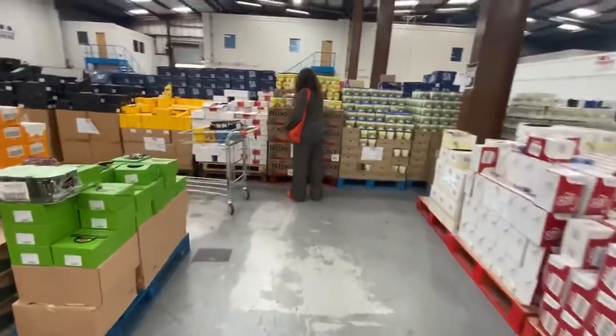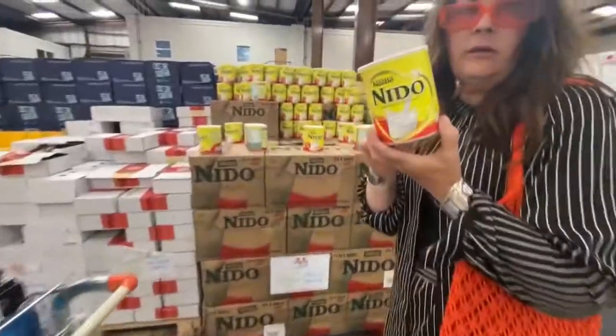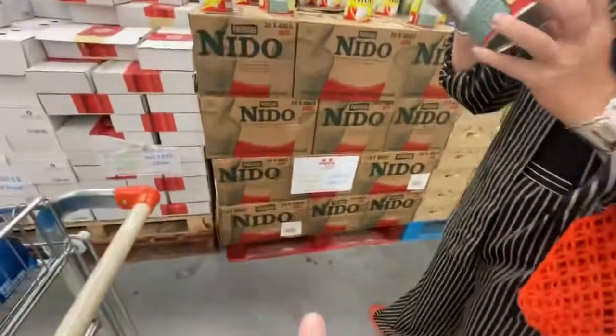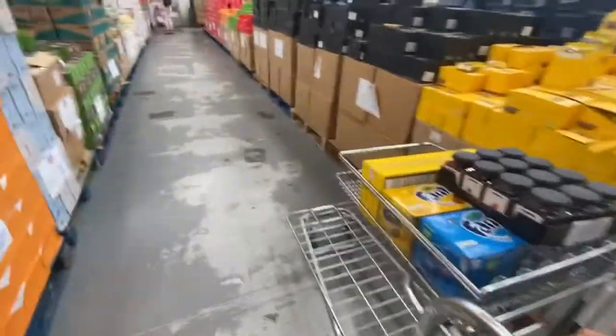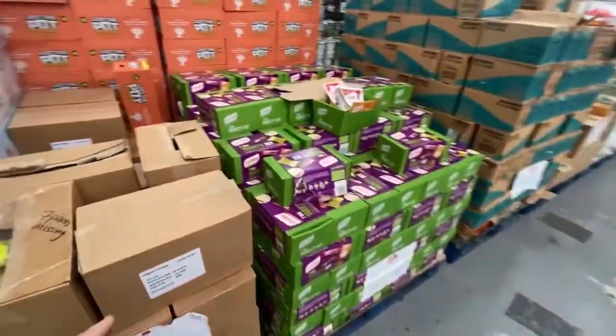Keep walking around. I've seen this stuff, but I'm not sure what it is. Instant foam cream milk powder. Yeah, two tubs for £3. We've got a few little bits here. These are Weight Watchers. Yeah, I like the Weight Watcher ones.